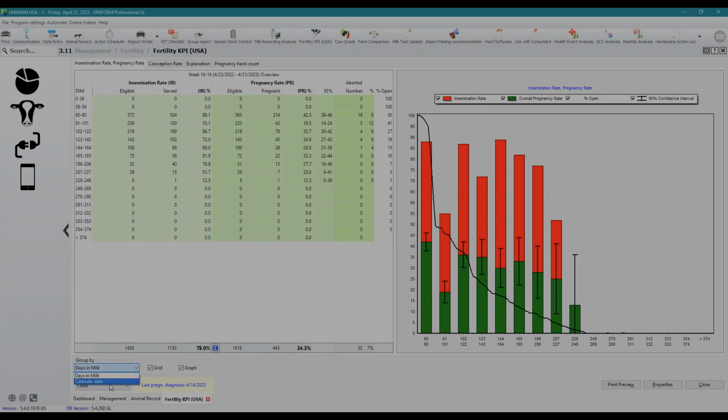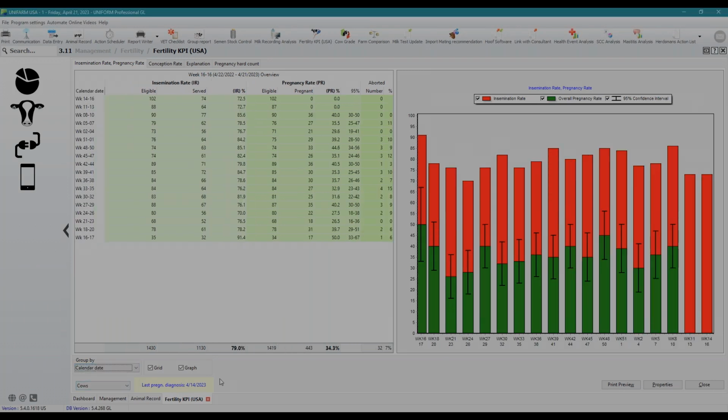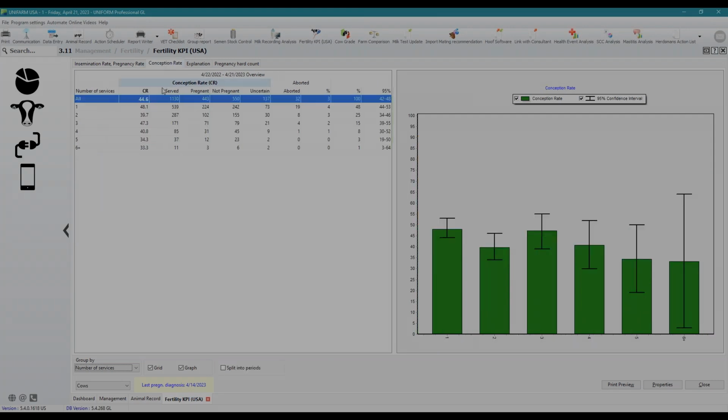You can check out your insemination rate and preg rate by calendar date instead of days in milk. But where this report really shines for me is the conception rate. And here we have, I think, 10 or 12, I don't even know how many, different ways to categorize our conception rate. So currently what we're looking at is number of services and the conception rate. You can see my conception rate in this herd is 44.6.